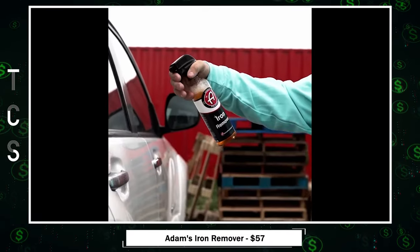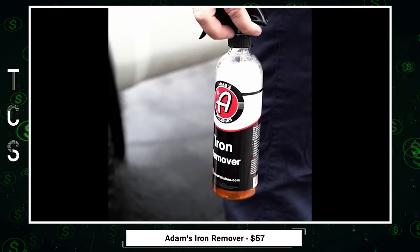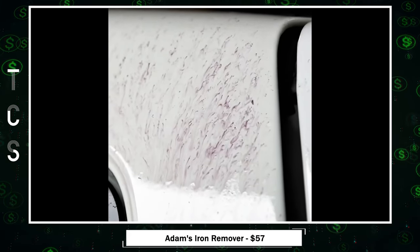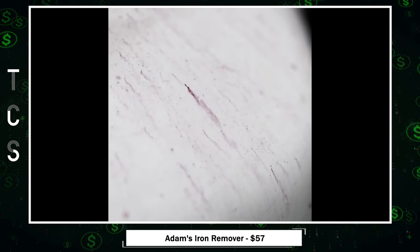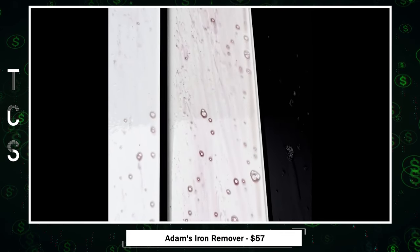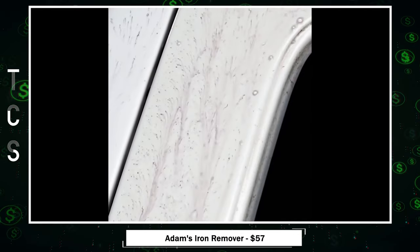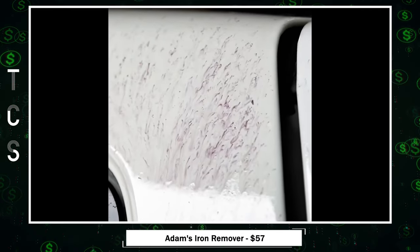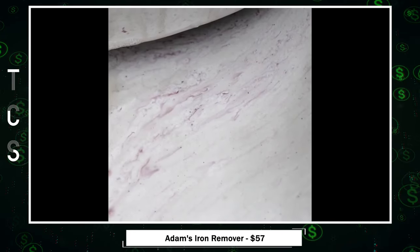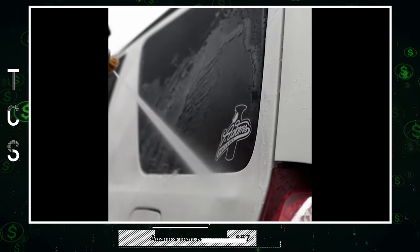Experience the power of Adams Iron Remover, a specialized solution to effortlessly eliminate iron oxide particles from your vehicle's paint without mechanical intervention. Safely remove embedded iron fallout that can harm your car's finish. Unlike traditional methods like clay bars, Adams Iron Remover targets both surface and below surface deposits, ensuring a thorough cleanse. Safe for all painted surfaces, including wheels, this product makes your paint bleed purple as it rids harmful iron deposits.